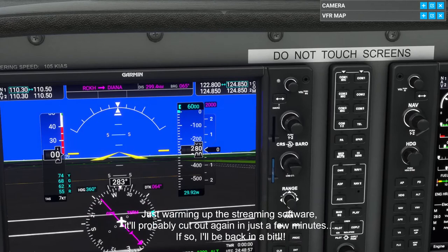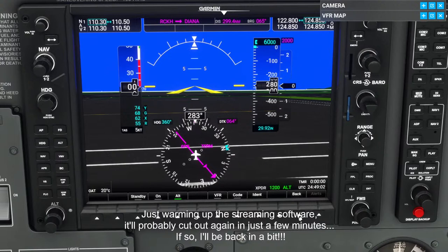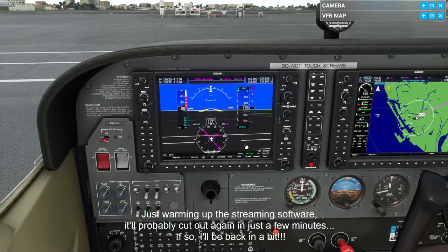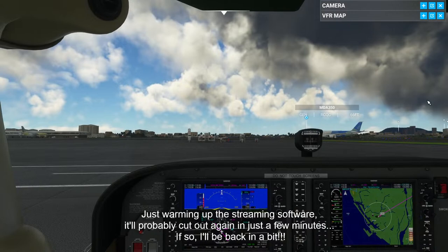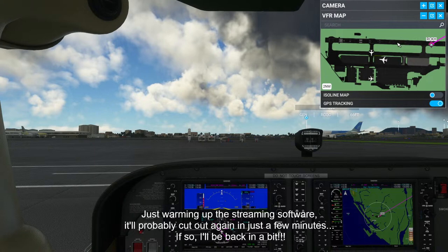1.8, 6,000 initially. We have got our transponder code set at 1200. Oh wait, let's put it on for a change. We are about ready to taxi. What time is it? 4 minutes before we should be going. So let's put on the taxi lights already. Figure out our route. And then normally I would click the button to start the stream and get out of here.